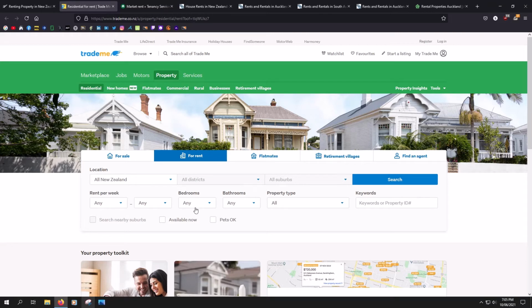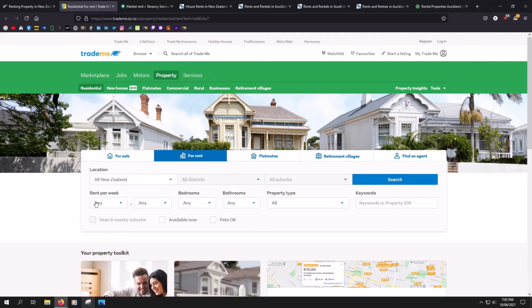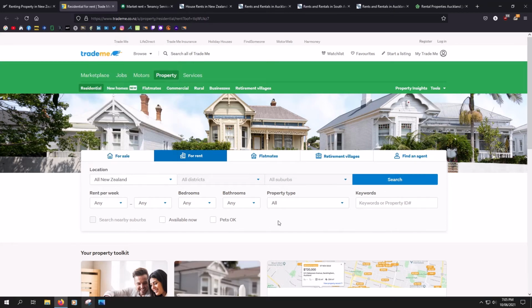So you just find your bedrooms, bathrooms, what have you, and then what type of house or apartment you're looking for, and then you try and match the rent that you can afford, and search the region, and then you hit search and houses will come up. You know how to do that, I'm sure I don't need to. And you can find flatmates. I guess if you're an elderly person, you can find retirement villages. Okay, that's all self-explanatory. But since it's there, I guess I have to show you, right?